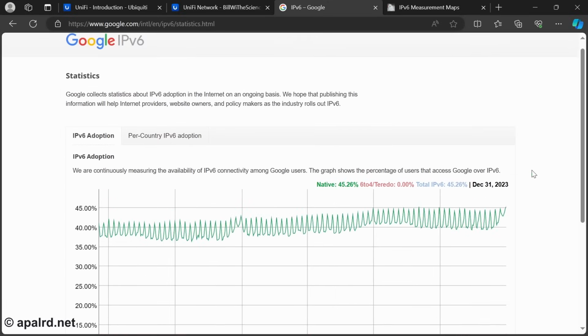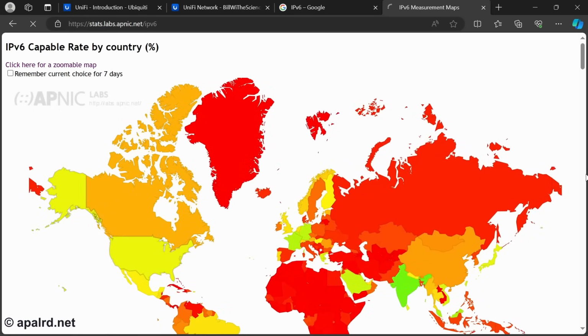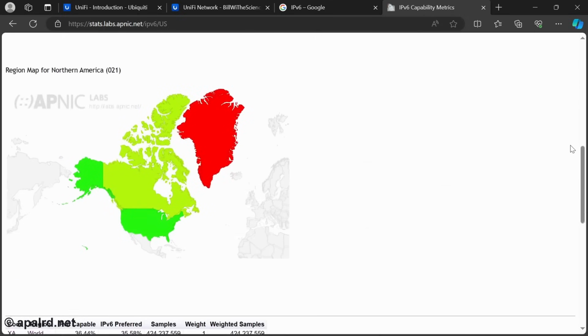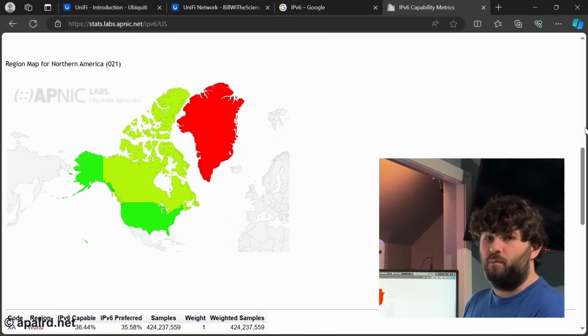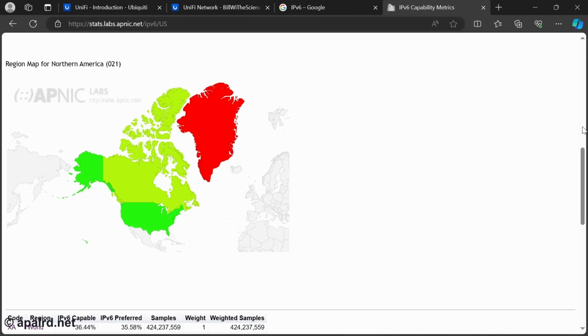And if I go over here and I go to the US, these guys will show it by AS number and network and things like that. So we can see it has the US currently at over 50%, which is not bad. So in the US, more than 50% of traffic is v6. So if your network doesn't support v6, you're in the minority now.